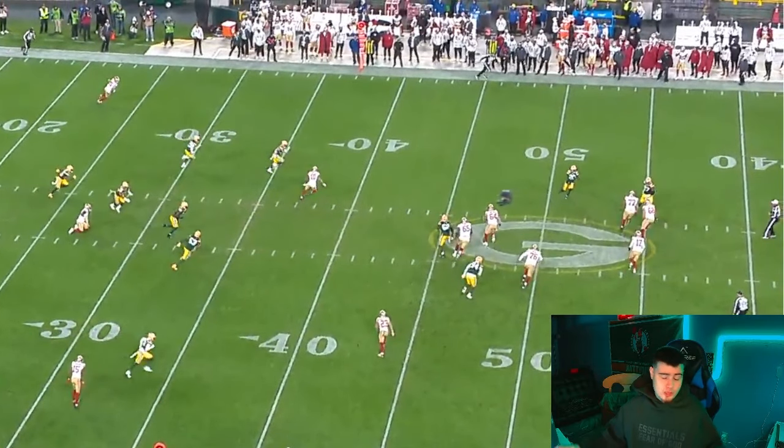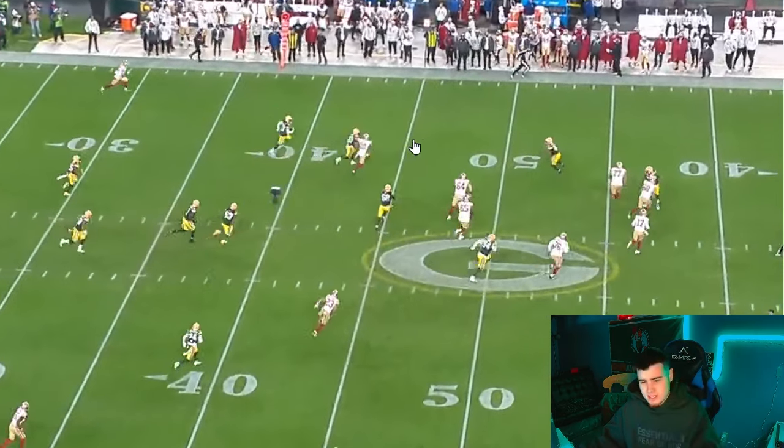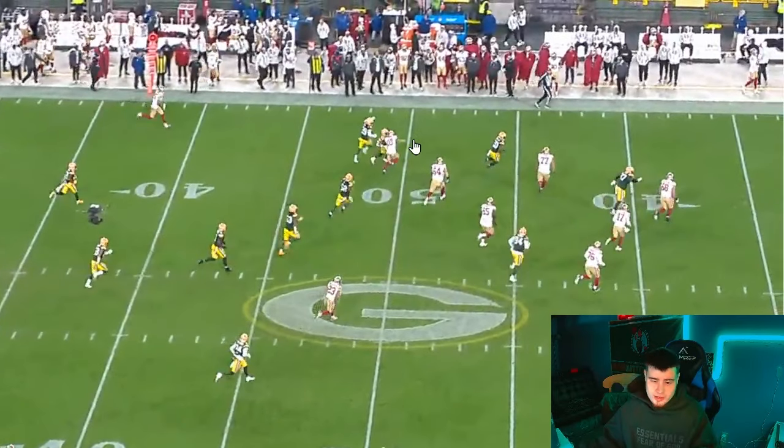Let's go. I'm telling you, we're going to break down a ton of film, and I'm going to show you exactly why this Green Bay Packers team has a chance to do the unthinkable. They have a game tomorrow on Thanksgiving. Hey, happy Thanksgiving, by the way. Hopefully you guys have an amazing Thanksgiving. Stay safe, eat well, and hopefully the Green Bay Packers win. Let's get right into some more film.